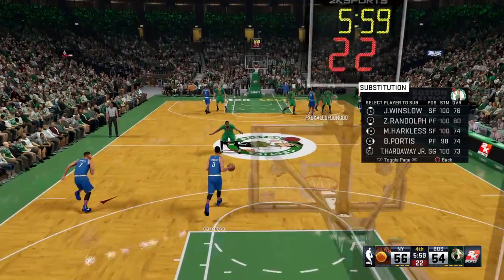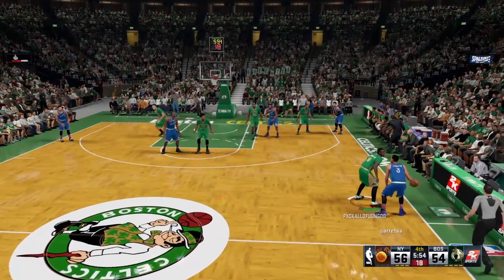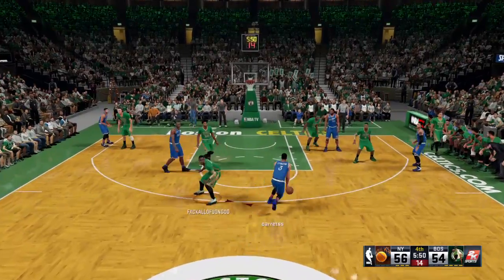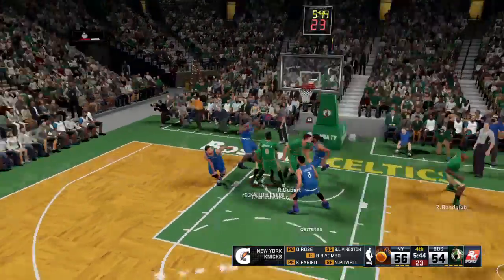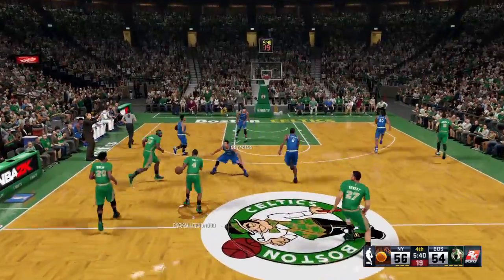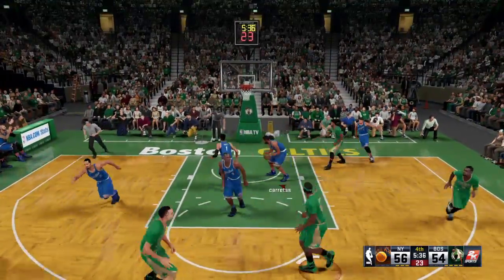All right, the fourth quarter of action getting underway. We've had a great one so far with both sides coming to play. And on the floor for New York here in the fourth, Kenneth Faried is out there with Powell. Then there's Livingston. Then there's Derrick Rose. And it's Biyombo at the 5 down low. For Boston, they come into this one following a loss to Brooklyn.